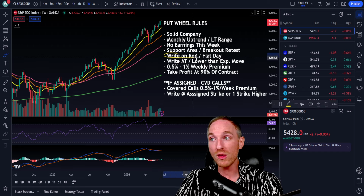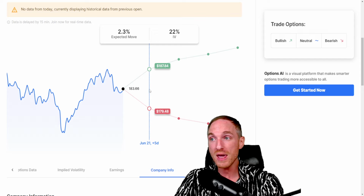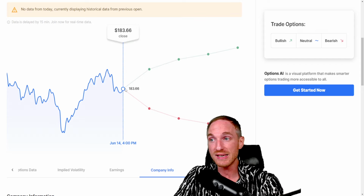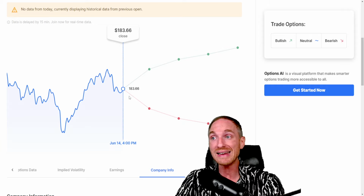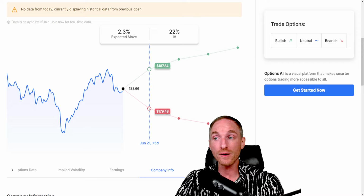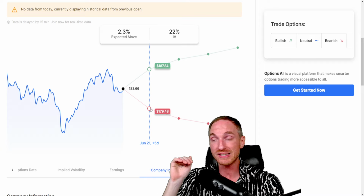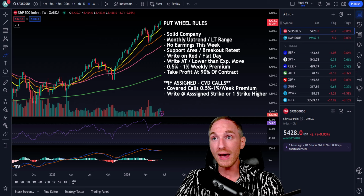And we want to couple that with writing on red or flat days, right? So obviously, if you know the expected move on Amazon is down here at 179.48, the stock's at 183.66, right? So if on Monday or Tuesday we get a down day and Amazon pulls down into 182, 181, well, then it's going to free up this strike, but even lower, 179, 178, 177, 176, etc., right? So that is what we're trying to do.